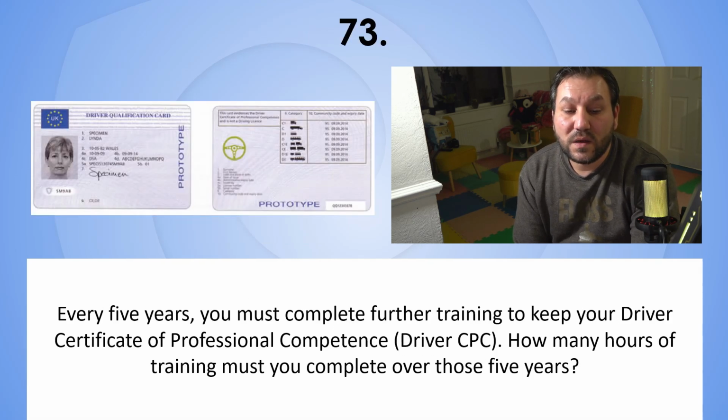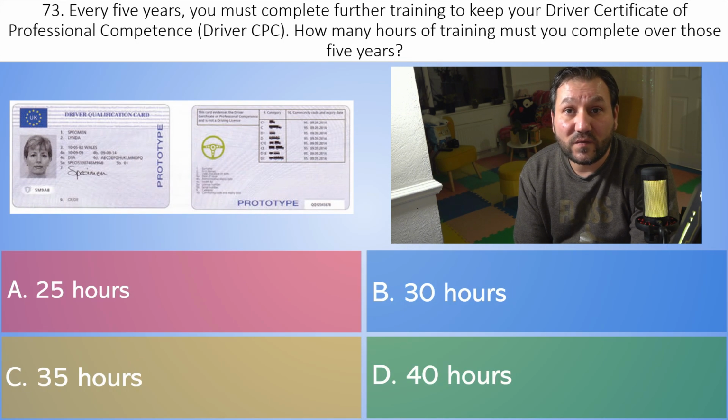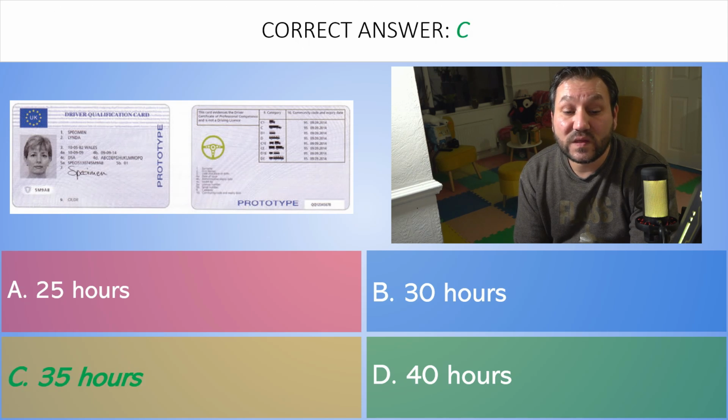73. Every 5 years, you must complete further training to keep your Driver Certificate of Professional Competence, Driver CPC. How many hours of training must you complete over those 5 years? A. 25 hours. B. 30 hours. C. 35 hours. Or D. 40 hours. The correct answer is C. 35 hours.